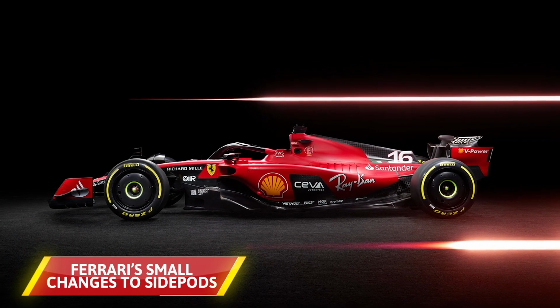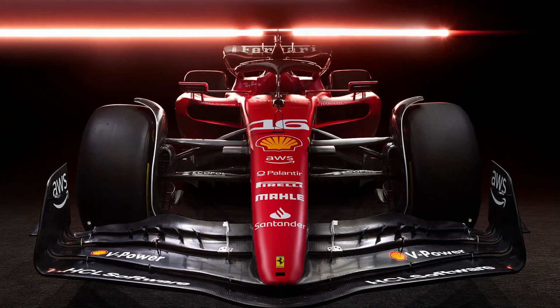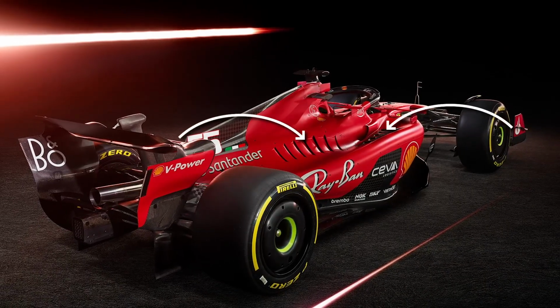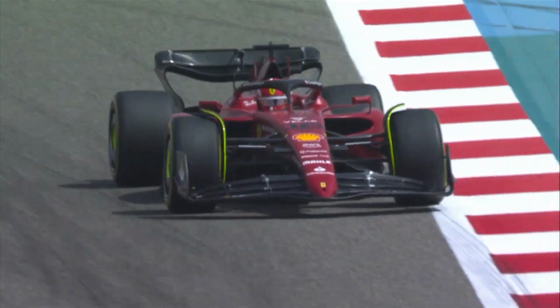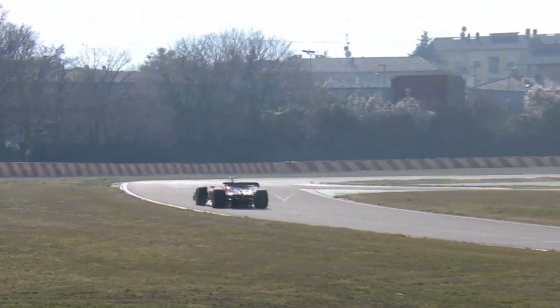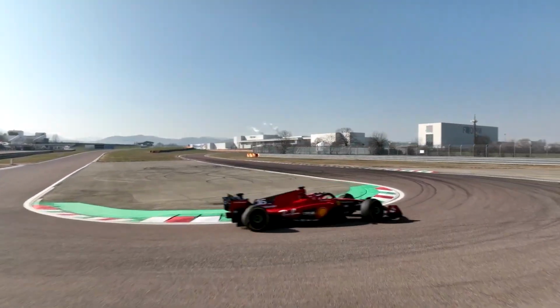Ferrari's small changes to sidepods. Ferrari have also decided to stick with their design from last season, with only a couple of changes to their sidepods. The gills above the sidepods have been split into two distinct sections. While porpoising is the main issue with the sidepods, teams also need to manage cooling. The Scuderia had a fast car last year and they were able to get on top of the porpoising issues quite quickly, so there was no need for them to make huge changes to their sidepods. The little changes they have made are designed to make them more competitive. Ferrari are looking ready to challenge for the title.